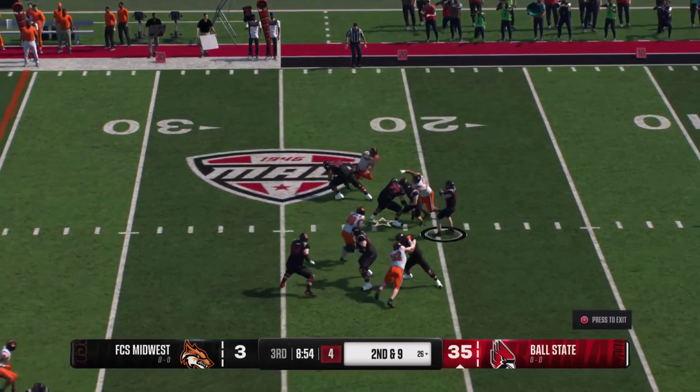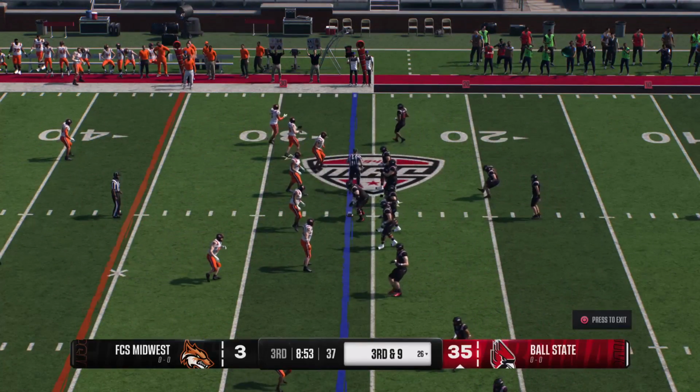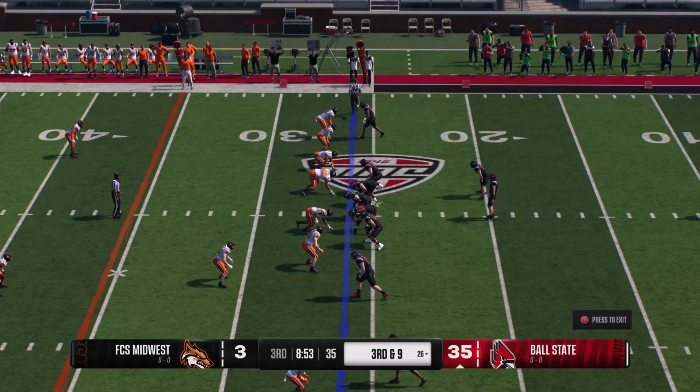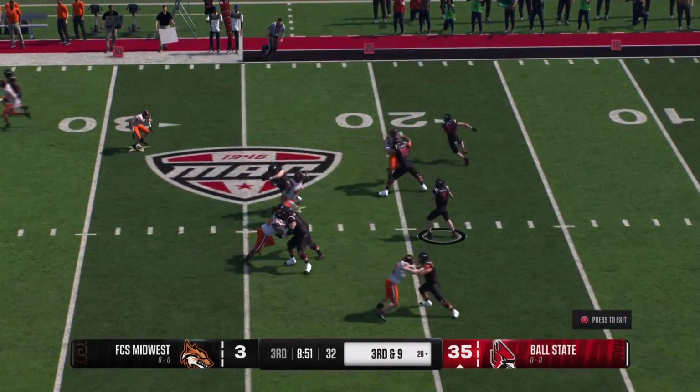Now the play fake. The timing was just off with the freshman, pass well behind him. Somebody needs to make a play here. It's third and long from the 26. From the gun, wants to pass.